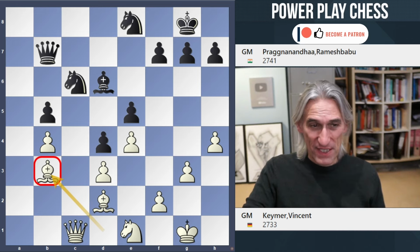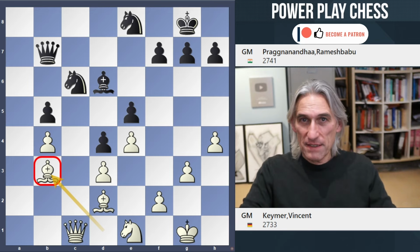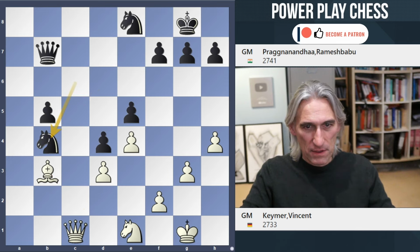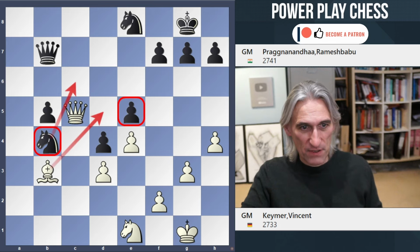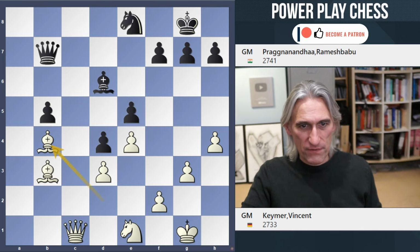And this is a nightmare position for Pragg. Basically, only two results possible from here. Either Keymer wins or Pragg makes a draw. But it's hard work. Yes, if this pawn is taken, then queen c5, that queen is creeping in. The knight is hit, this pawn is hit, and if the knight comes back here, then there's bishop d5, so that's impossible. So knight takes b4, gets rid of that bishop.